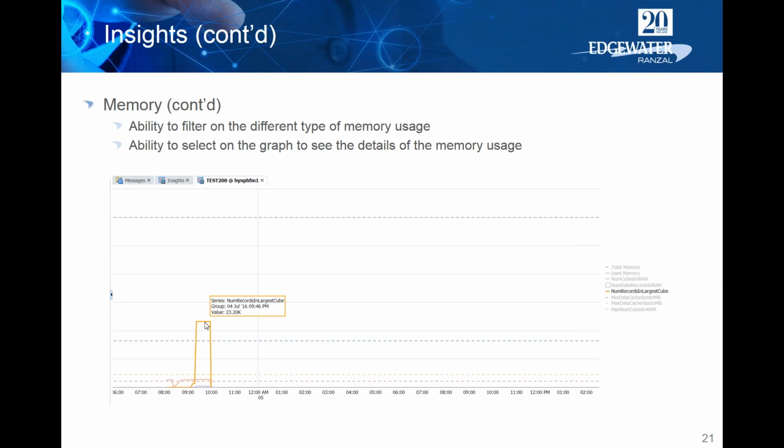This allows me to click on any part of the graph, and a bubble will pop up and tell me at that point in time how large my largest subcube is. In this example, the largest subcube was 23,000 records, so well below the 100,000 warning threshold. So again, this gives me great insight into what's going on within the application. This is very helpful for companies that may have large applications or large volumes of data.